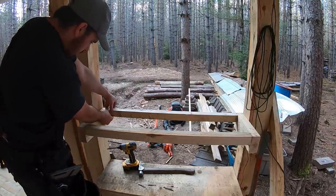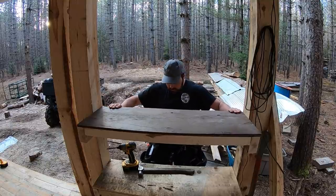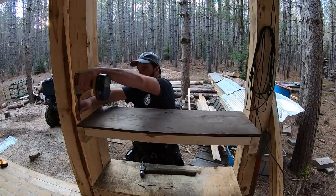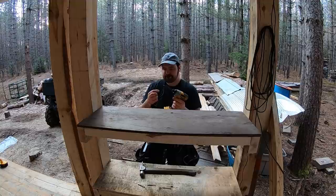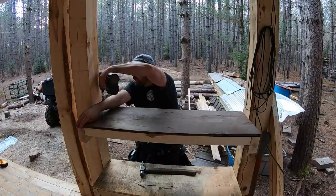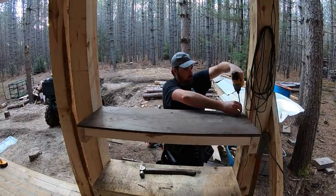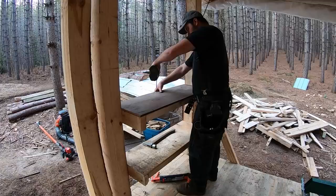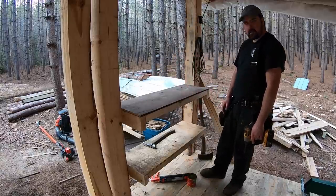Let's get the plywood on here. Look at that, beautiful brown. Okay, I think I got a few screws left. Here they are. Oh my gosh, got that adhesive on me. Okay, here it is. Back to the electrical.